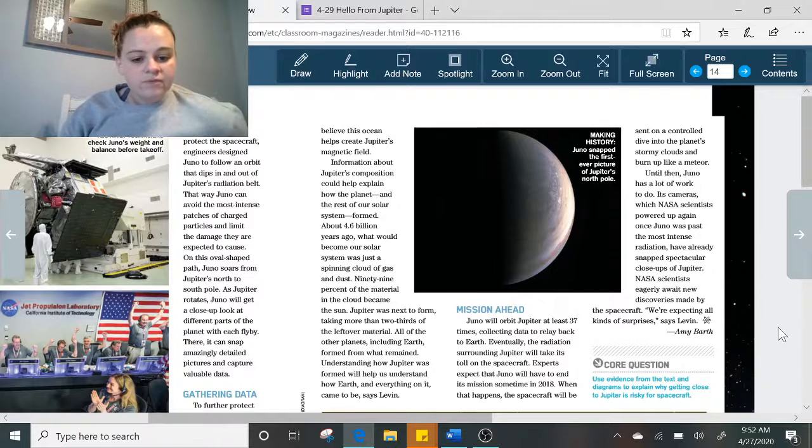Mission ahead. Juno will orbit Jupiter at least 37 times, collecting data to relay back to Earth. Eventually, the radiation surrounding Jupiter will take its toll on the spacecraft. Experts expect that Juno will have to end the mission sometime in 2018. When that happens, the spacecraft will be sent on a controlled dive into the planet's stormy clouds and burn up like a meteor. Until then, Juno has a lot of work to do.